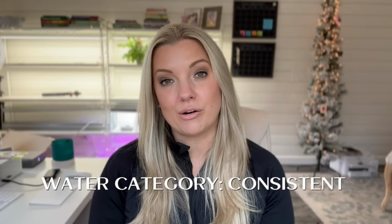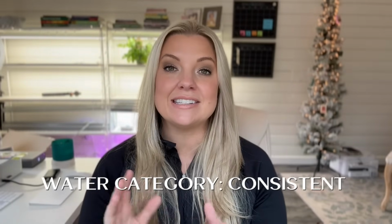Next category we're gonna talk about is the consistent water category, or sometimes it's written as consistently moist. And that is exactly what it means. These plants like to have the soil around their root system consistently moist. There always is a level of moisture in that soil so that nothing ever dries out.